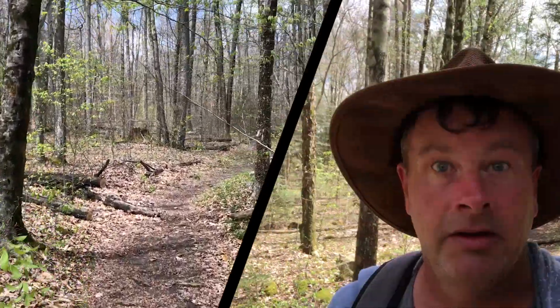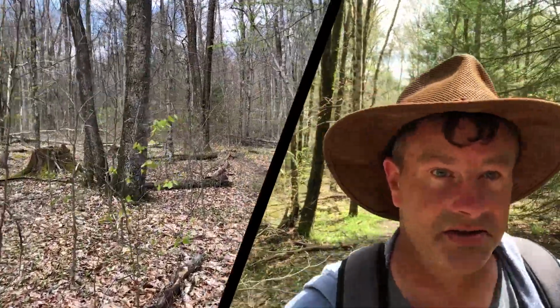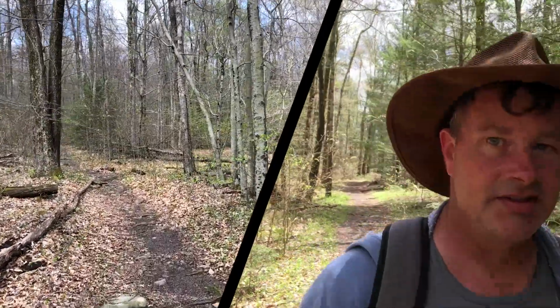So I finished up Hawk Falls Trail. I am now on Boulder Fields Trail. This one is a 6-mile total hike. It's out and back, a little over 3 miles. So it's probably pretty challenging from a distance perspective, but there isn't much elevation change in the trail. So I don't think that's gonna be a big problem.